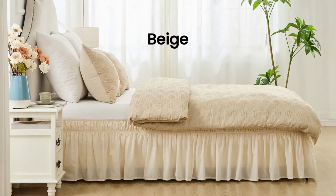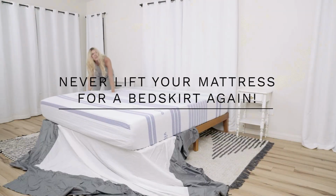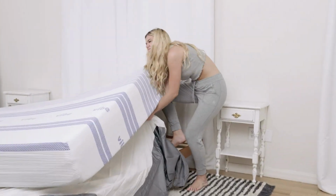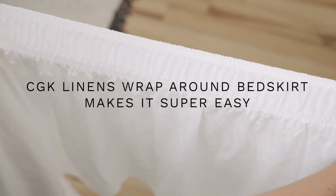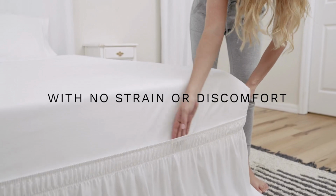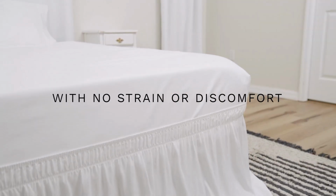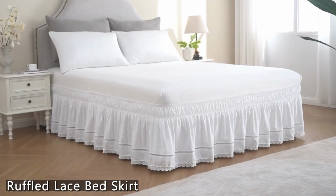Say goodbye to the hassle of traditional bed skirts. These wraparound dust ruffle bed skirts are designed for an easy fit, no-fuss installation, and a sleek, tailored look, all with an adjustable elastic strap. And the best part? They stay wrinkle-free, fade-resistant, and machine-washable, so your bed always looks fresh and stylish.